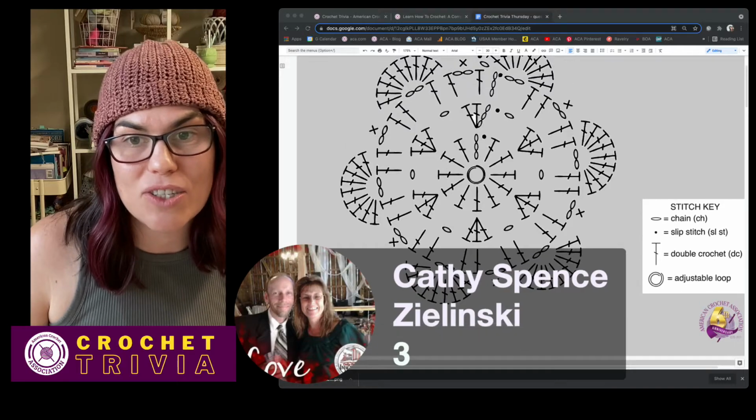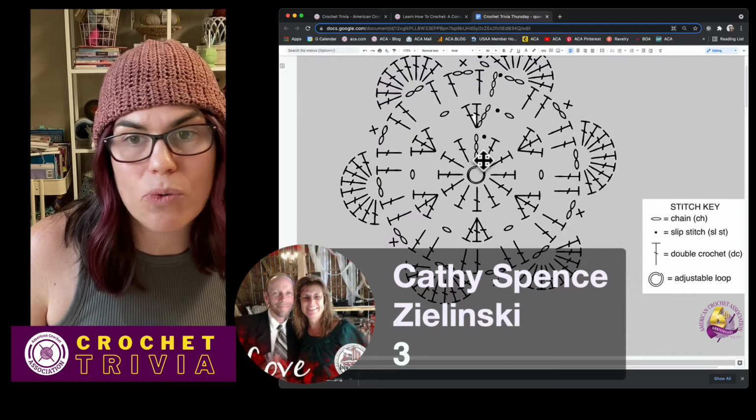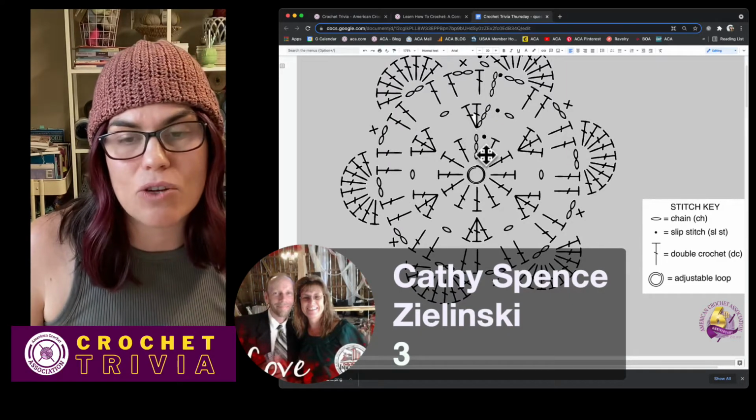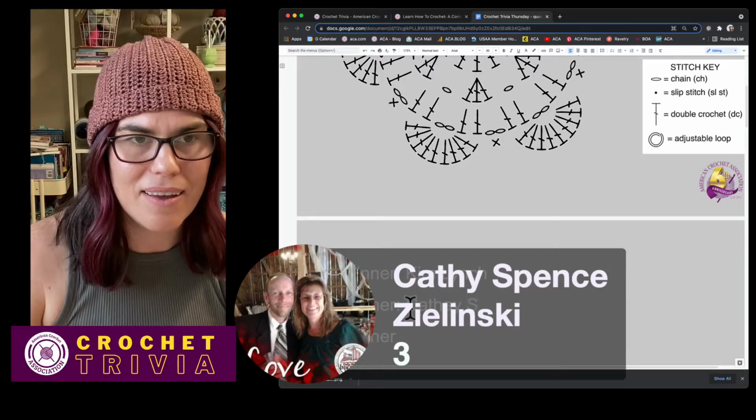The correct answer is 3. Here's the adjustable loop. Here we go. And then to start round 1, there's 1, 2, 3 chains. So that is going to be the very first thing that you do to start that. So good job. Thank you so much, Kathy.